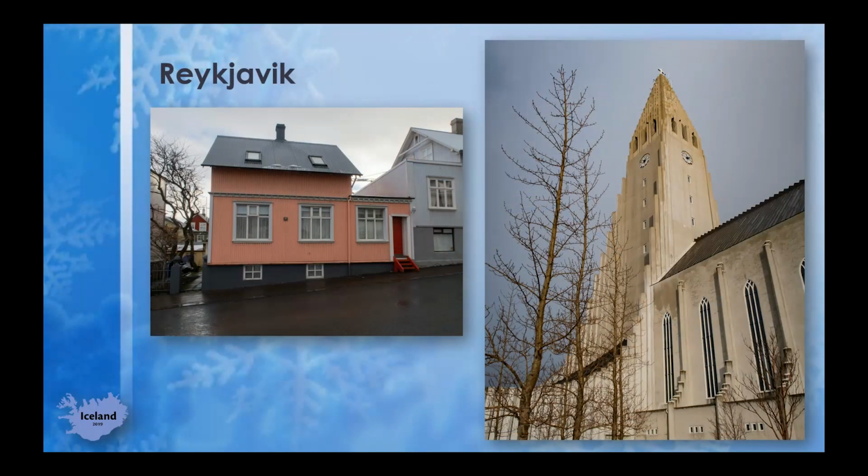We got to Reykjavik, which is an interesting city. The cathedral is very modern in its design and quite interesting. There's lots of other interesting buildings there in Reykjavik as well.